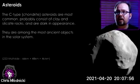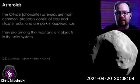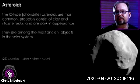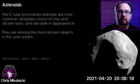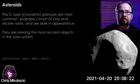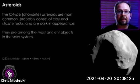So the C types, the chondrite asteroids, they're the most common. It's clay, it's silicates, they're rather dark, and they are the oldest objects in the solar system that are basically untouched. And what we say is that they haven't experienced much melt. And they're important, and we'll get into why, because they're composed of chondrites, which have little bitty chondrules in it. And chondrules are basically the little time capsules from the early formation of the solar system.